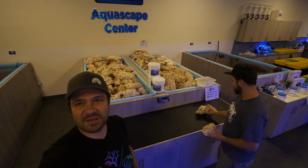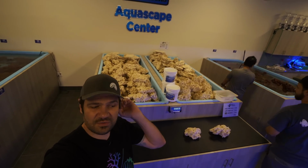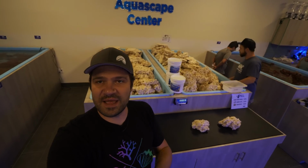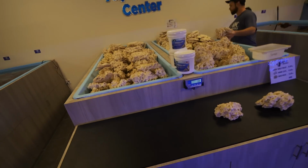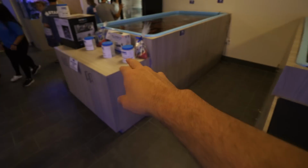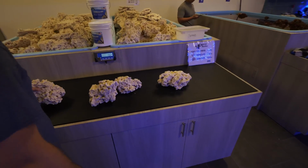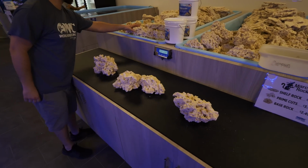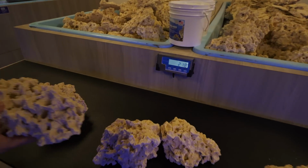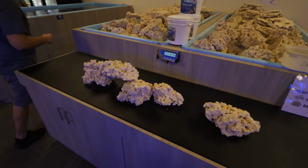So let me show you one of the coolest things I think I've ever seen at any fish store. This is not just an aquascaping department here at WorldWide Corals. We've got some dry rock from Marco Rock, some Real Reef, and then some other locally made man-made rock here. But this is really, really cool because this is not just an aquascaping area. There's an aquascaping table there, an aquascaping table over there. But what you can do is on the fly, in real time, as you're aquascaping, you can actually know how much weight all the rocks that you're selecting will actually cost you.